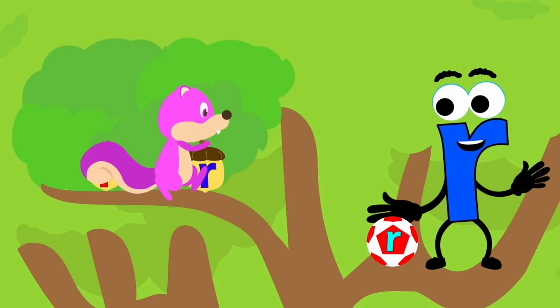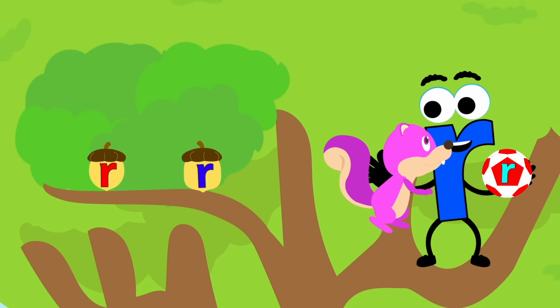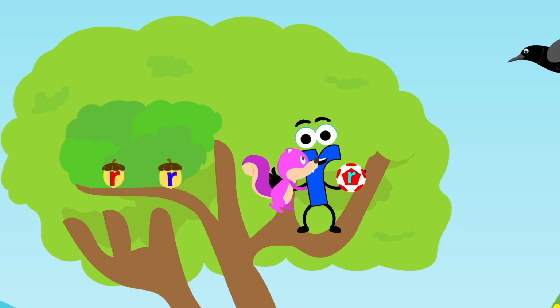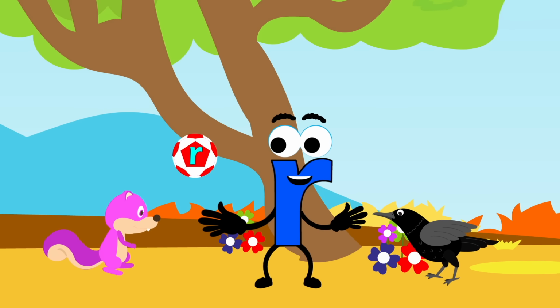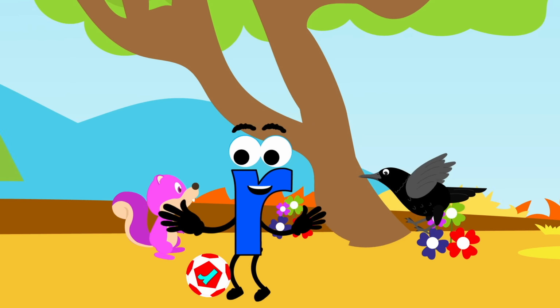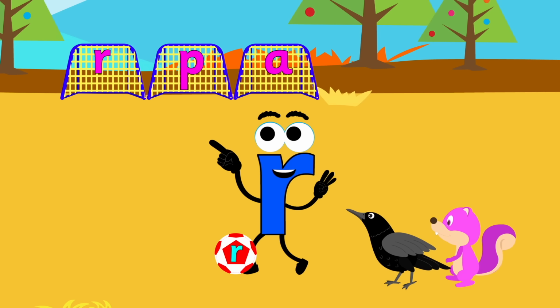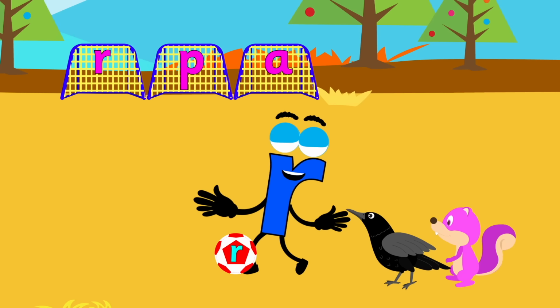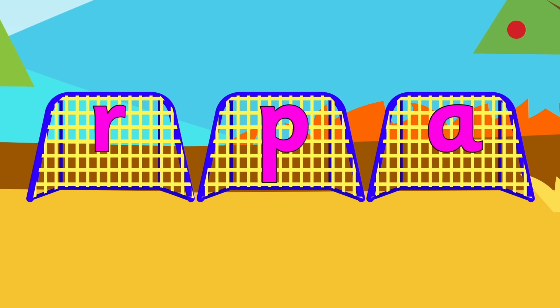Squirrel is so happy now, and letter R has his ball back. Oh, and Crow is back too. Letter R, now you can play with the ball together. Look, there are three goals over there. I think letter R needs to shoot at the letter R goal.